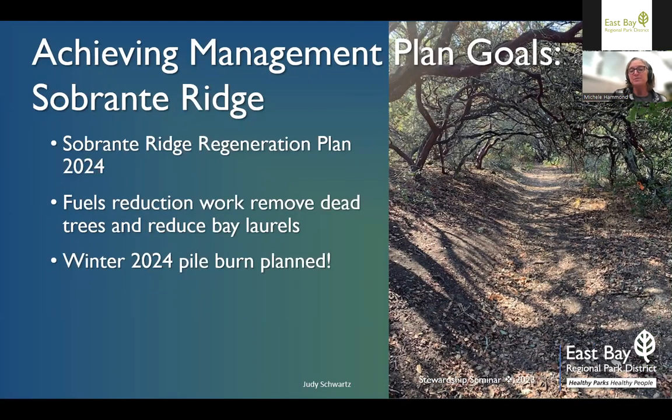More work is planned for this park in the next few years. The Sobrante Ridge Regeneration Plan is in process. We'll be using the plan created for Huckleberry as a template. Our fire department is already helping achieve these same goals in the recommended treatment areas in Sobrante Ridge.